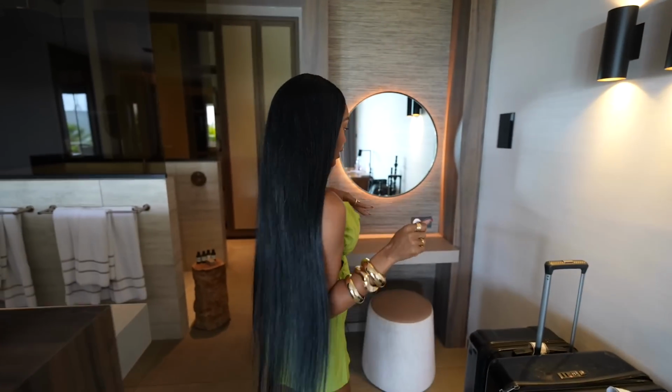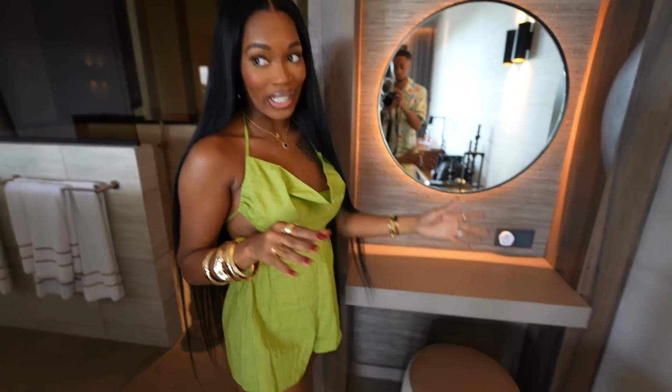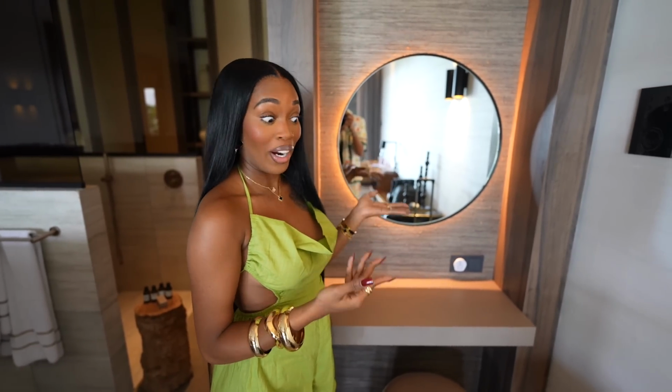And this is where your girl is getting ready at. They have a little vanity right here along with a little stool where I can sit down, because I was over here doing my makeup and I'm like, what am I doing when I can just come right here, utilize the vanity and do my hair and makeup right here.